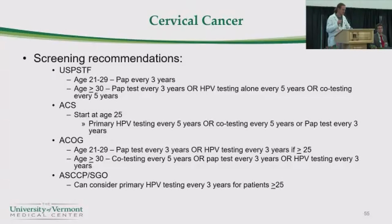I think the issue that some people have seen is as we get more and more data, as we do more and more vaccination here in the United States, the need to constantly get PAPs or constantly do HPV testing has been spaced further and further out. But then people like myself get paranoid that we're missing some of these cancers that can occur faster. And so some bodies have then decreased from 5 years back down to 3 years again. But all of these are acceptable screening methods.